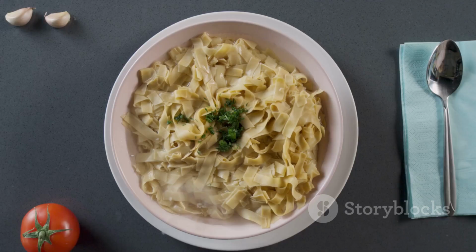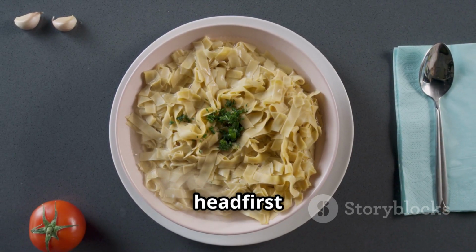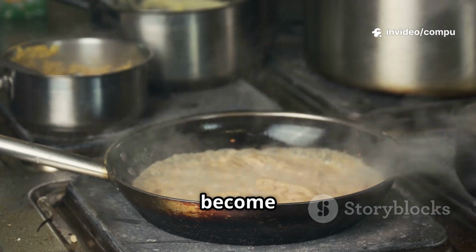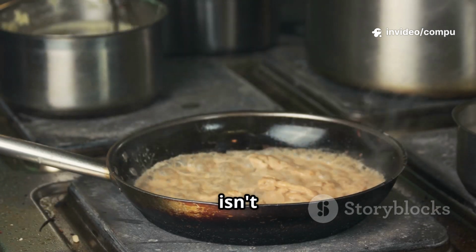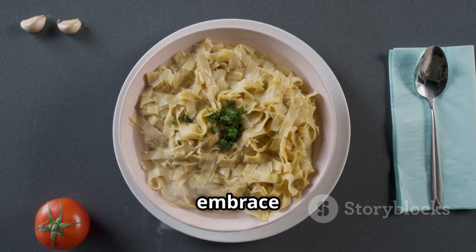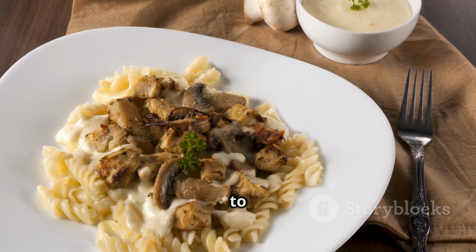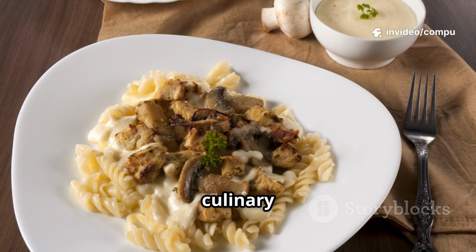Let's get cooking. All right, pasta lovers, gather round. Today, we're diving headfirst into a dish that's guaranteed to become a weeknight staple: creamy garlic chicken pasta. This isn't just any pasta dish, it's a symphony of flavors, a comforting embrace in a bowl, and surprisingly simple to whip up. Get ready to impress yourself and your loved ones with this culinary masterpiece.